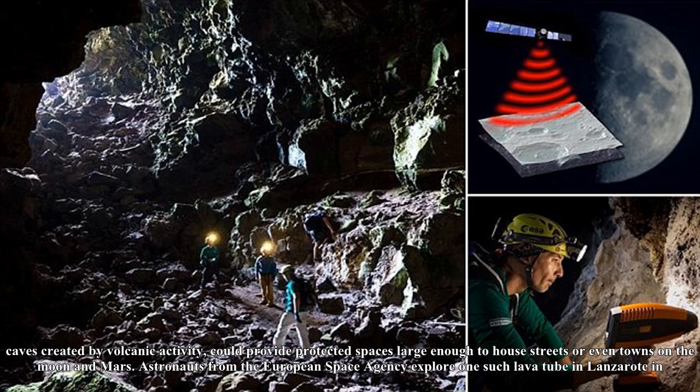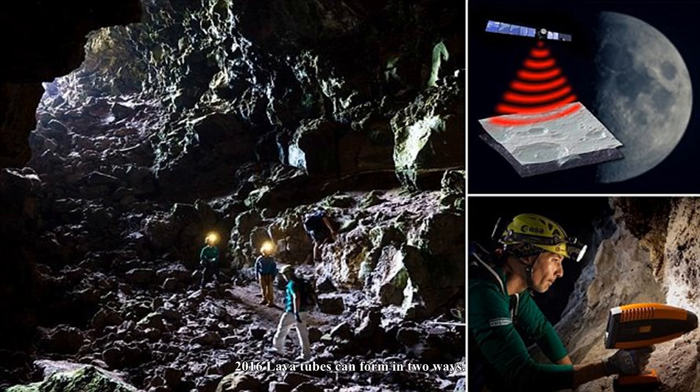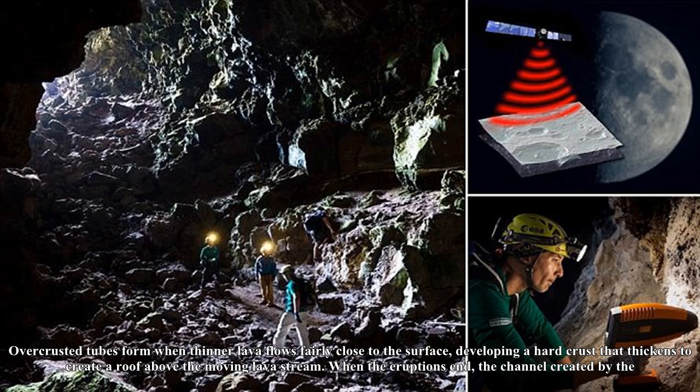Lava tubes, underground caves created by volcanic activity, could provide protected spaces large enough to house streets or even towns on the Moon and Mars. Astronauts from the European Space Agency explore one such lava tube in Lanzarote in 2016.